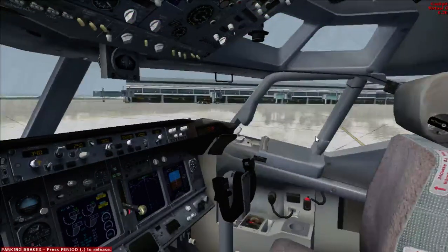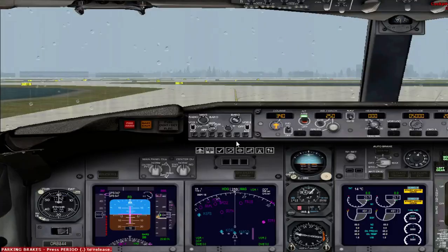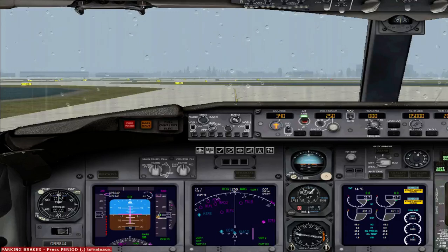Okay, there we go. Hand signal received. Alright, so we should be okay at this point, and we will reach out to ATC for further direction. Let's get ourselves set up here. Looking forward to an interesting flight.